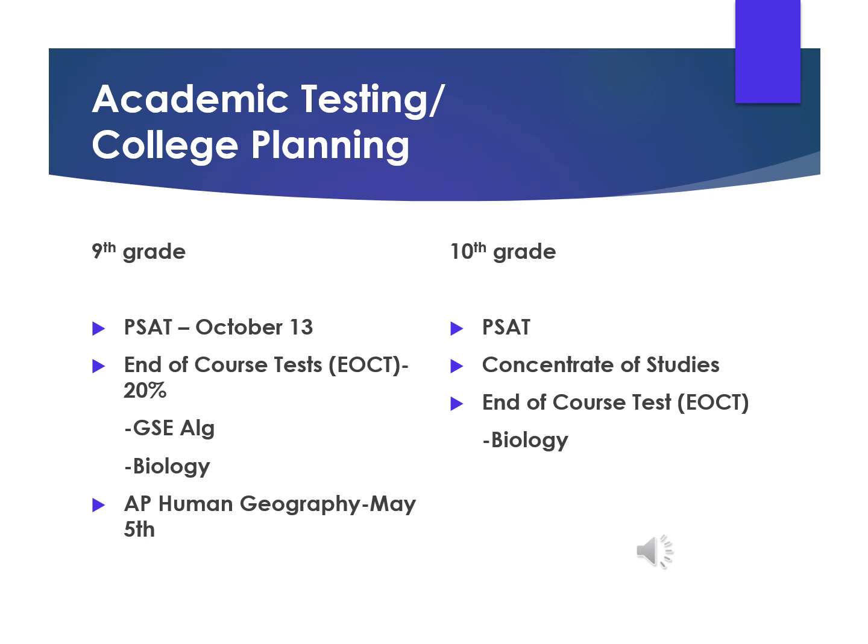So certainly we encourage you to go into your MyPaymentsPlus, sign up for the PSAT. If you sign up, you will automatically be registered. Also, any student who is enrolled in algebra or biology as a freshman will take end of course tests. That's your Georgia Milestones end of course tests. They do count 20% of the final grade, so they should be expecting those second semester. And any of our students who are in AP Human Geography this year would be taking that AP exam on May 5th and having the opportunity to earn college credits this year.